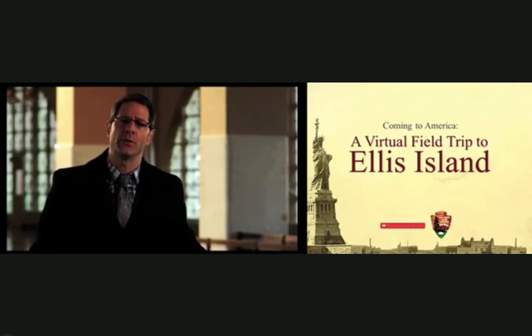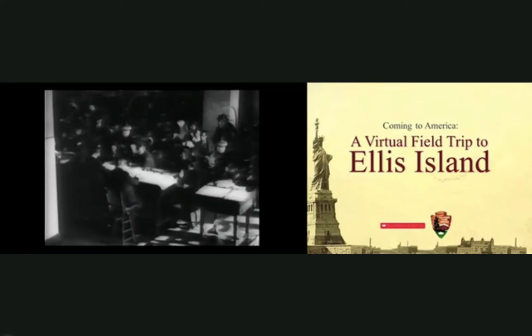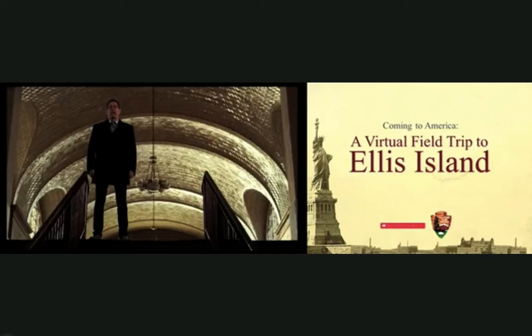How much money do you have? And through it all, they wondered, will I be allowed to enter America? After the physical exam and all those grilling questions, immigrants found themselves here, at the top of these stairs, otherwise known as the Stairs of Separation.